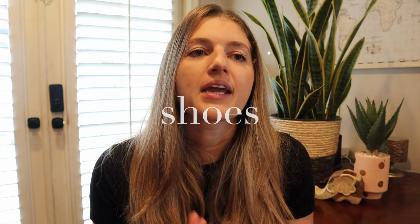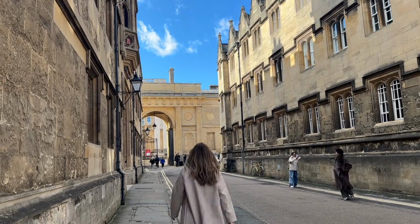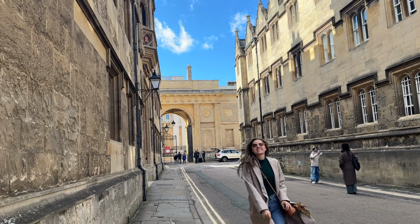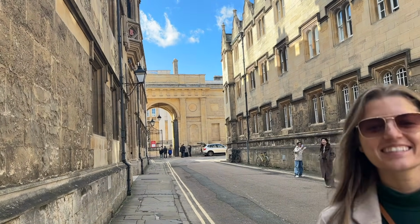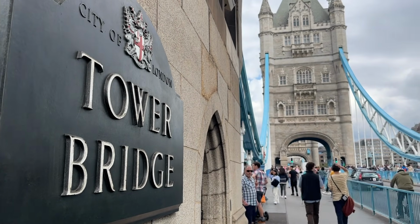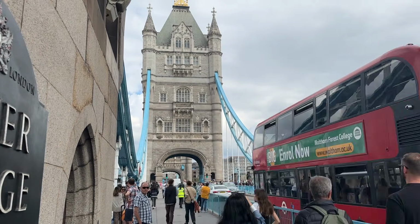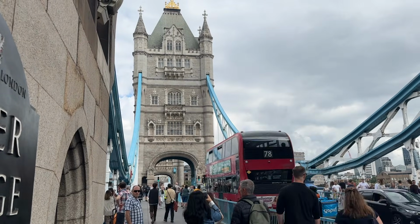First is too many shoes. Americans drastically underestimate how much walking happens in Europe, and I don't mean steps on your Apple Watch, I mean miles every single day on uneven cobblestone streets, hills, stairs, public transport connections that require even more walking than you planned for. The mistake most Americans make is packing shoes for outfits instead of reality.